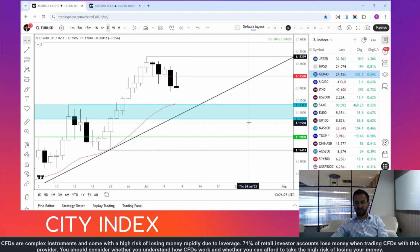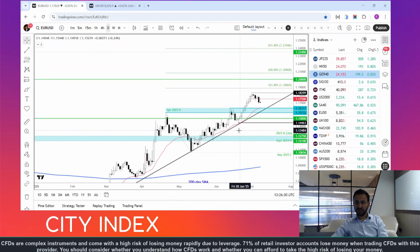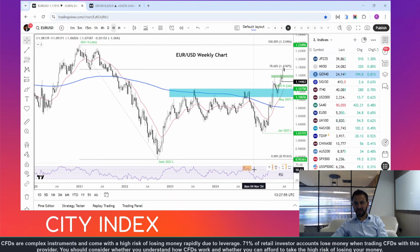with key support coming in this shaded blue area where we have the bullish trend line that has been intact since the turn of the year. That converges with the 21-day exponential moving average, as well as previous resistance levels that were made in April and again in June, these levels here. So all of that is coming in at around 1.1570-ish to 1.1630-ish. This zone is shaded in blue on the chart. So if and when the euro-dollar were to go below that area, as things stand, that would be a bearish technical development.